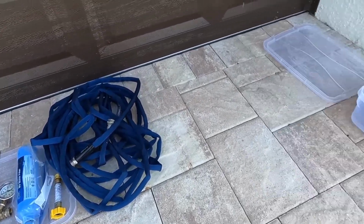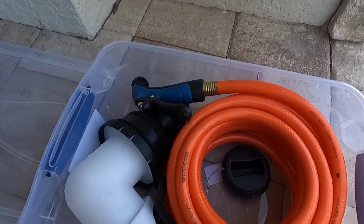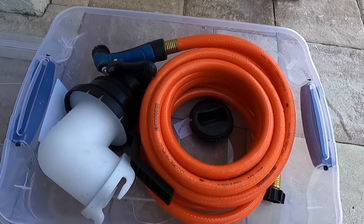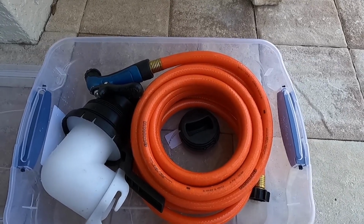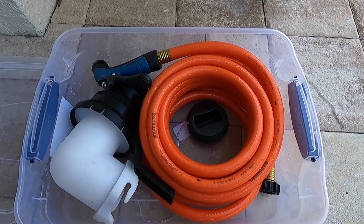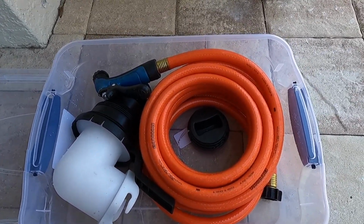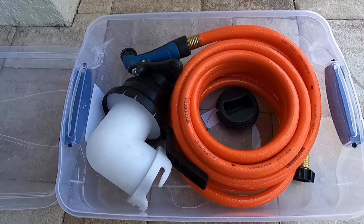So over here on the right side, we bought another hose, and this hose we purposely bought an orange hose to let it stand out a little bit more. This hose is considered something that you could use to drink water out of, but because we're using it for black water and for cleaning our sewer, we wanted to make sure we could separate them. This will not be used for drinking water. This bin is just for our sewer lines and the equipment to clean.